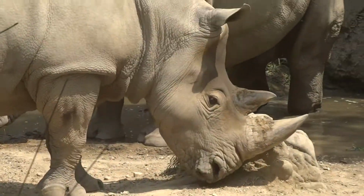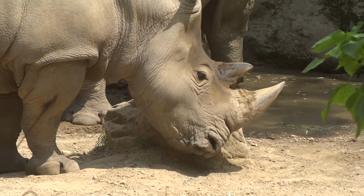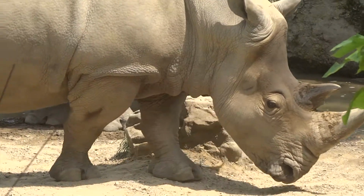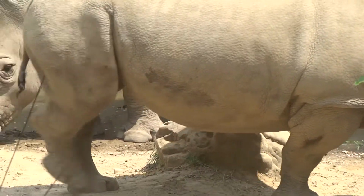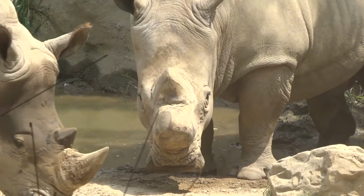In 2009, the zoo announced that Gloria was pregnant, but unfortunately the calf was a stillborn. I do not know if she has given birth in Indianapolis, but she has been pregnant a total of 9 times and has produced 6 calves.